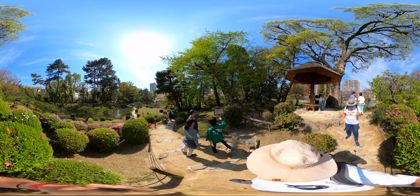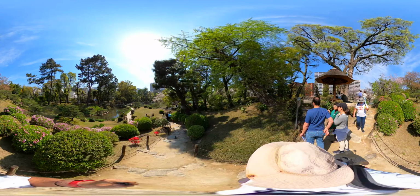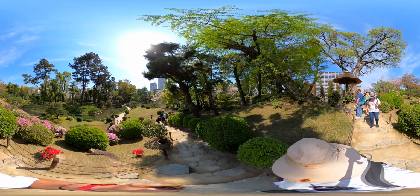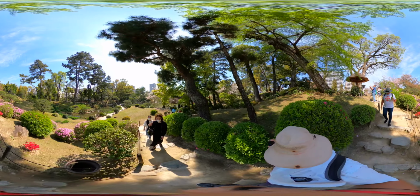After the atomic bomb, people said no wood plant for 75 years. So such tree gave strength and courage to the people.